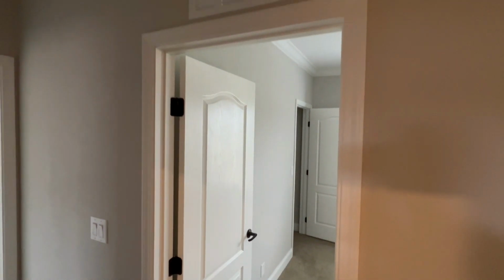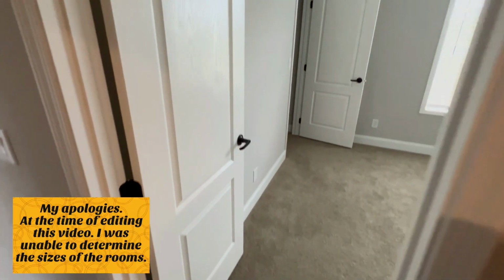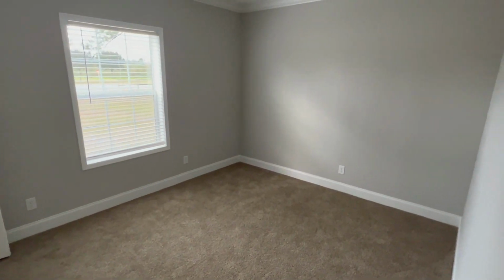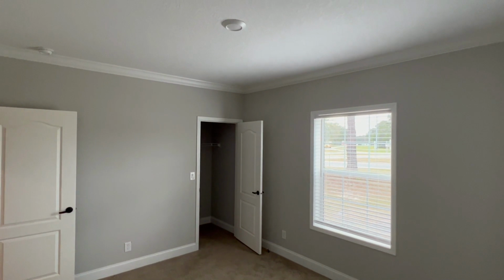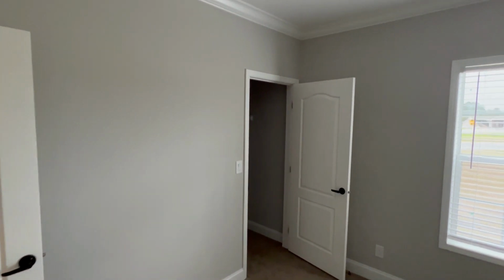All right, so this is your first guest bedroom on this side of the house. Let's check it out. I'll try to keep these rooms very brief, so we do have a lot to cover. Let me get you a view from another angle. Plenty of space in this bedroom, you guys.